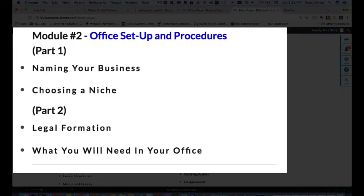Module 2 is the office setup and procedures. It's basically housekeeping. In part 1 of Module 2, I go into naming your business, because you're going to have a name pretty much before you do a lot of the other housekeeping things. You're also going to have to choose a niche, which I realize will change as you grow. Don't worry too much about that, but you should choose some type of niche that you're interested in within the business. In part 2 of Module 2, I talk about the legal formation of your company, how you should set up an LLC. I also talk about what you'll need in your office to get set up with a good office space.